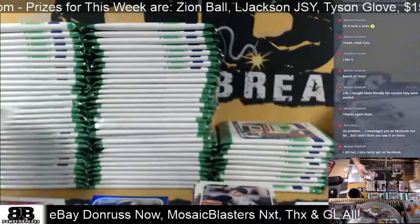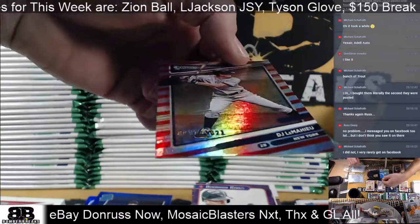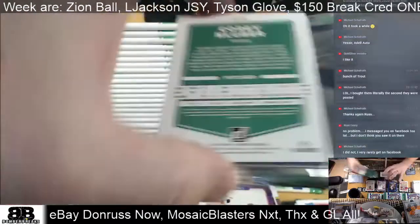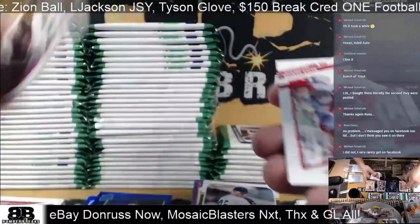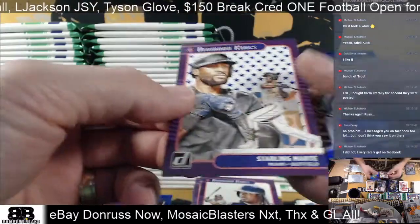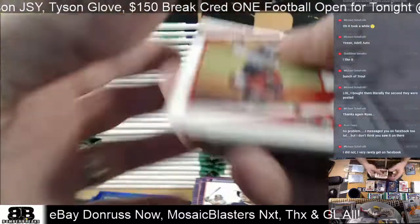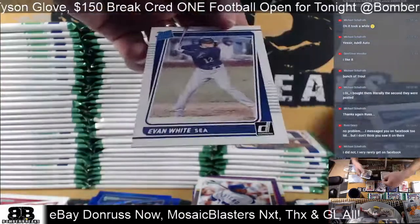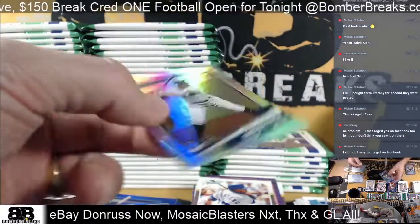Bob in there. Orel Hershiser, Judge, Chapman, Luis Garcia, Raider rookie, Casey Mize, LeMahieu, 2021. Pettit, Scherzer there. Harper, so there's a couple different Harper photos. That's one of them. Josh Bell, Charlie Morton, the Stars, and Corey Kluber. Vladdy, Fried, Evan White, rated rookie. Bichette on the Bueller. Alonzo, Blue, and Stanton to 387.